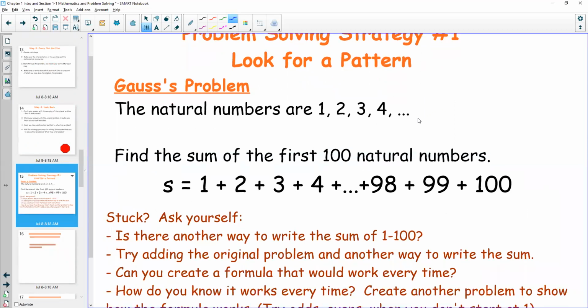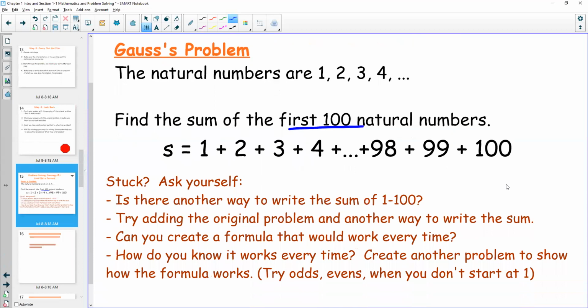Somebody said to him, how do you find the sum of the first 100 natural numbers? 1 plus 2 plus 3 plus 4, all the way up to 100. And he thought, well, I could add these all together, but I'm going to be here a while, right? And he didn't have a spreadsheet, and he didn't have a calculator, and he thought, eek. So ask yourself, is there another way to do this? Maybe there's another way to write the sum. Maybe there's a formula. Or how do you know, and if you do find a formula, how do you know it works every time? Well, there is a formula.